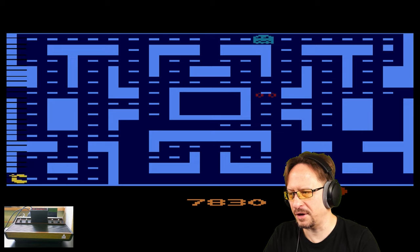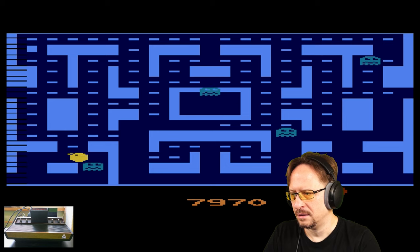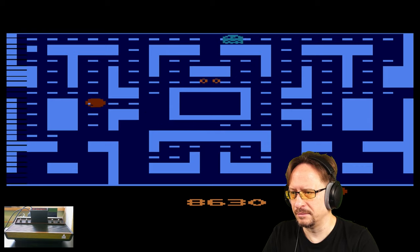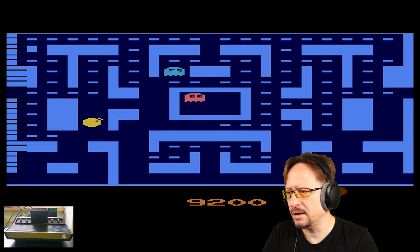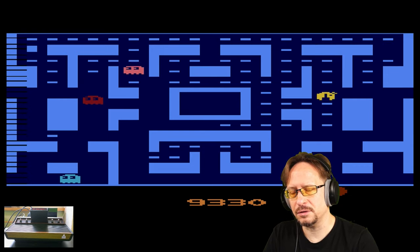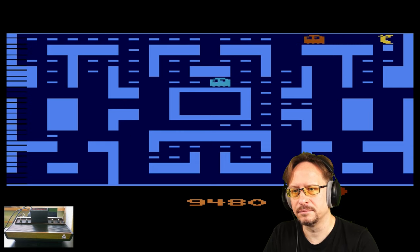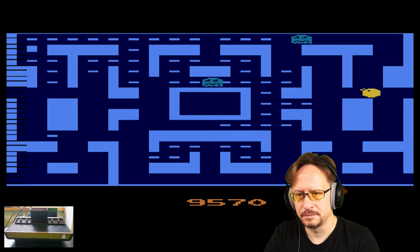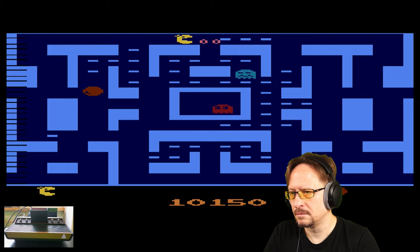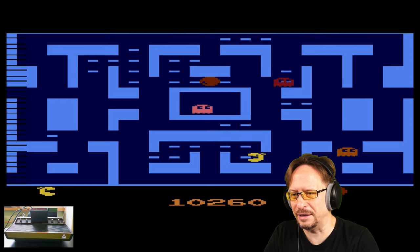I like how their faces change to scared faces when you got the thing. Like, oh, he's gonna eat me. And not in a good way. I'm gonna eat you in the worst way. I'm gonna eat you. And the levels change too. Which makes it already a lot better than the first Pac-Man. Let's wait here and hop! You little you!